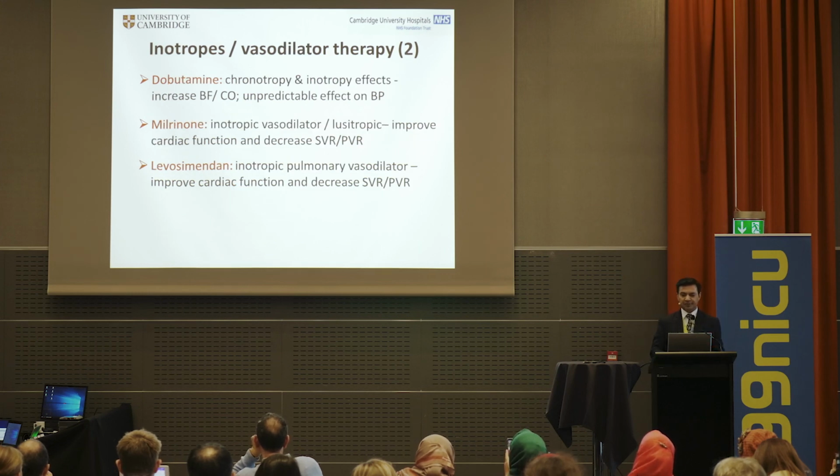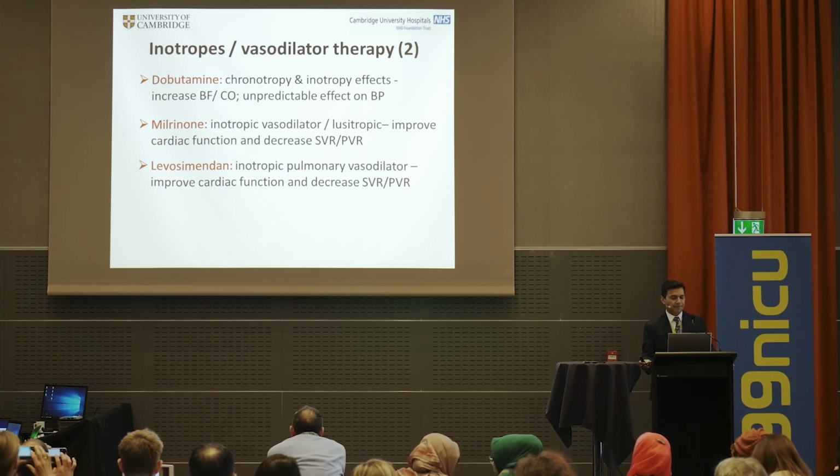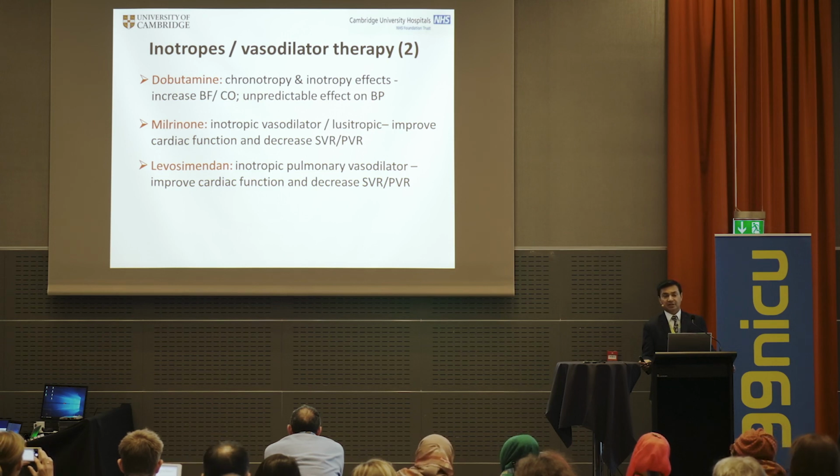Then comes the inodilator or vasodilator therapy. Again, there are 3 commonly used. Dobutamine, you guys use more than anything else, but again it has a chronotropic effect and inotropic effect. Both increase the blood flow and also the cardiac function as well. It's not a bad drug. Actually it's a pretty good inotrope.